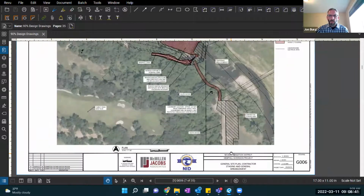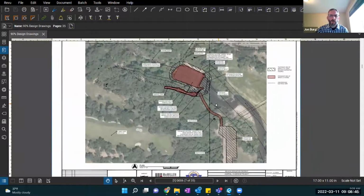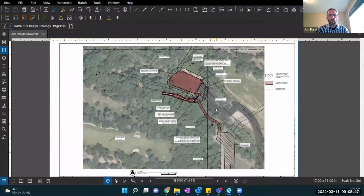This here is our general site plan, contractor staging. Just kind of shows different areas of kind of the overall what's going to be happening. So this area here to the south will be a contractor staging area. There will be a new southern access road that NID will be putting in, or the contractor will be putting in, that will end up being a permanent access for NID to have access to the facilities they're building.